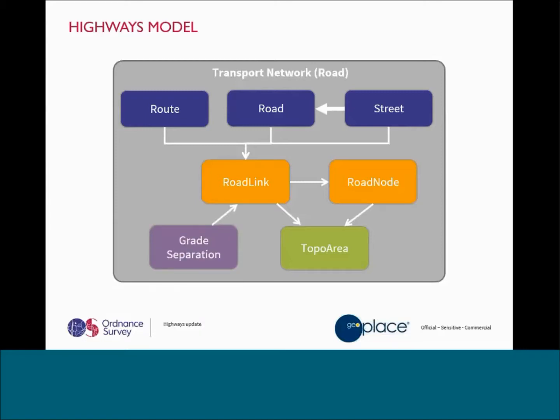We've also included grade separation features, so this is how we reference a link and how a road can run over or under another road. So we really start to tell you how the road separates and how you cannot route off a bridge onto the road below. So we really continue that great work that we did with ITN to make sure that the information within the data means that you can route accordingly.